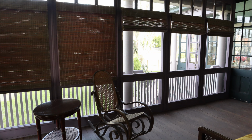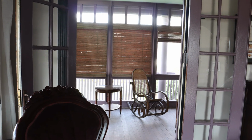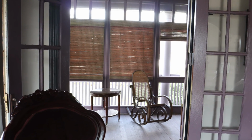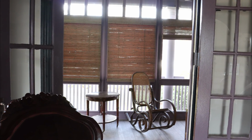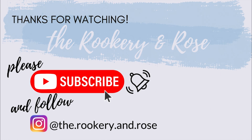So there were six blinds that I installed, and this is the view from the front parlor into that screened porch area. So I hope you enjoyed this little update on what's been going on here, and join me for future videos.